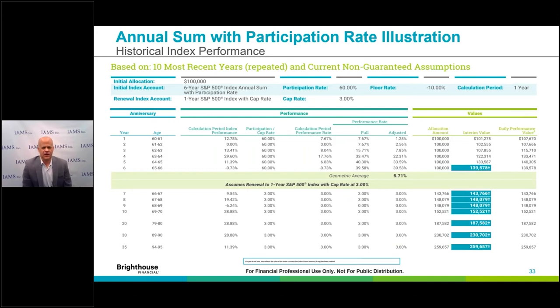Okay, so annual sum of the par rate, as I explained before, in my 17 years of working with agents on indexed annuities, I've always thought that a par strategy or par rate seems to work out better. And this actually came true for us. Thank you for that. I'm glad I didn't put that in there. It just happened to work out that way.